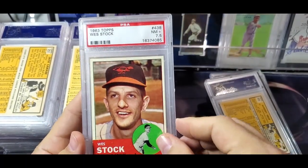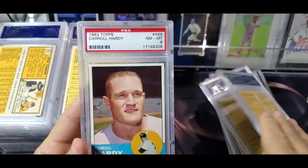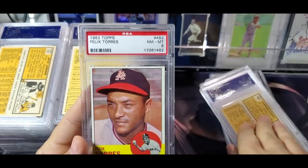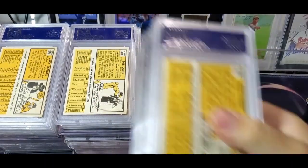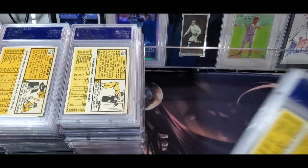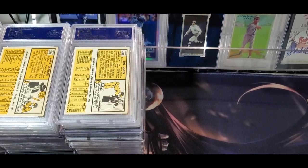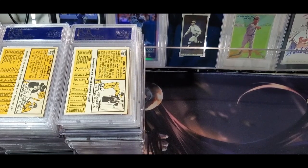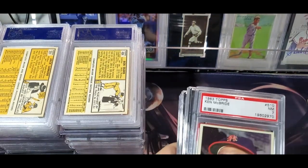Let's see, any other Hall of Famers? There's again another 7.5. Felix Torres. So I see some of the cards, and the thing that's funny is I'll see a card and think, that looks like another card. Because all the poses are so similar, it kind of fools you if the player has the same pose. That's a different player sometimes.